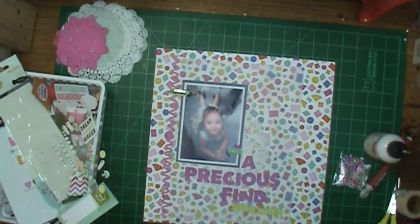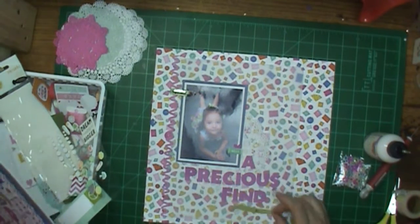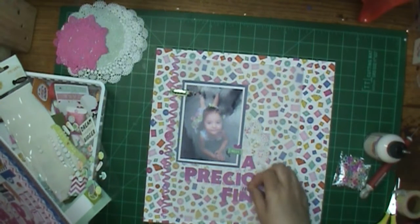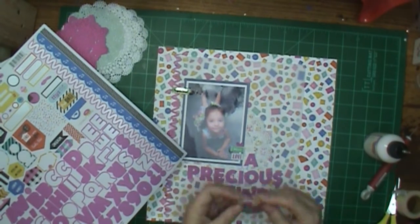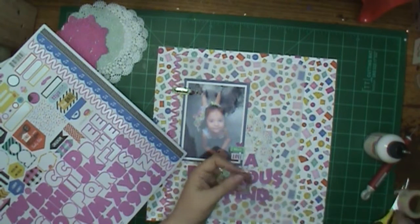And me and clear stickers, I just didn't use them for a while. I had them, but I didn't use them. And I have been determined lately to use them. So you have seen them on some of my layouts, and you are definitely going to see some on this layout. And basically it is for the layering part of it.